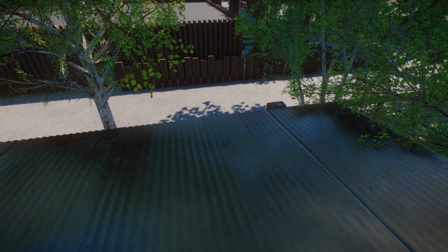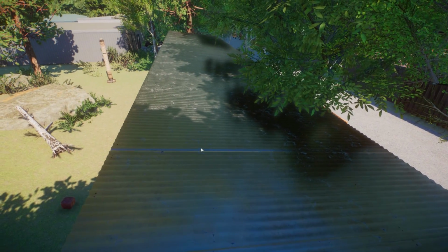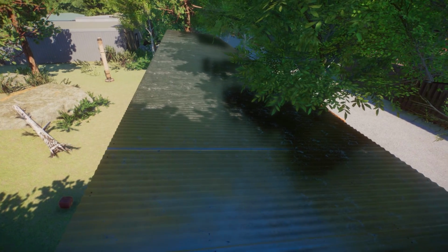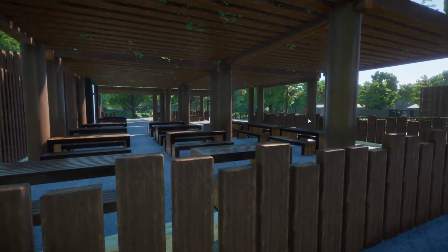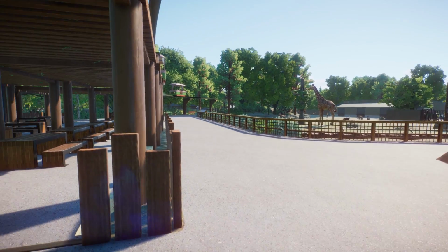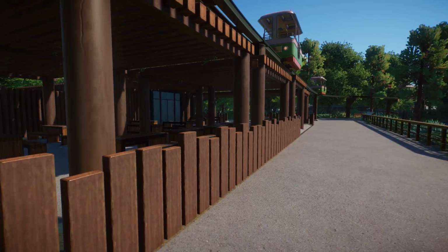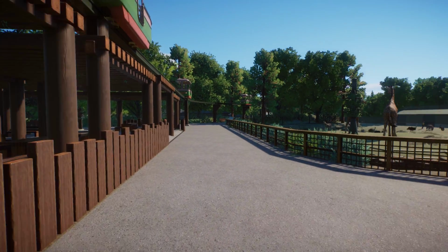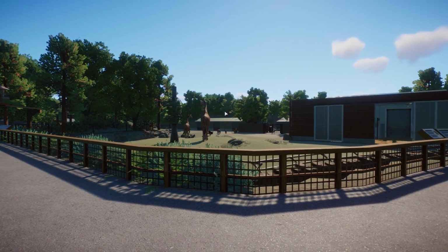And I ended up on top of the viewing area again. So yeah, let's try to get off this thing and continue the tour. Alright, so I managed to get off. That's good. And let's continue along this side. And I already like this. I think there is like a bar, cafe, restaurant on the left where you can sit down, and you will have the giraffes on this side.